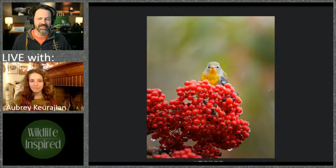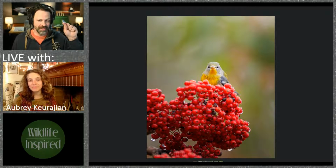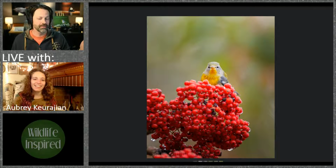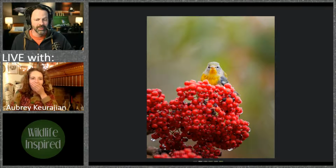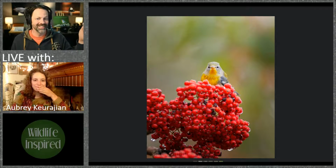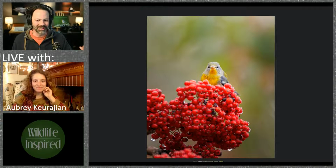Yeah. All right, this is a northern parula. This was my favorite of the series. I'll tell you why it was my favorite. I sat on this cluster of berries day after day after day. And I was just determined. I said something eventually is going to land here, because they were landing all around this area. It's a migratory pathway. It was late September, and eventually this bird landed, and I couldn't believe he landed there. I'm like, finally, somebody landed on this little cluster of berries, and it had just rained.